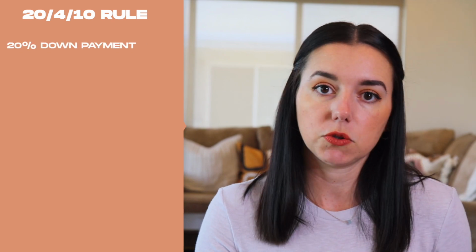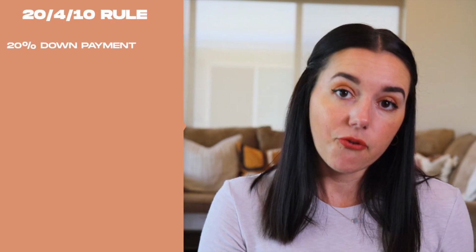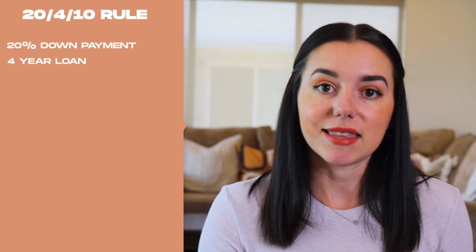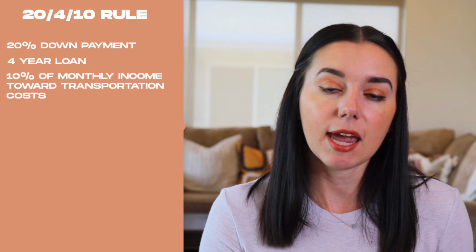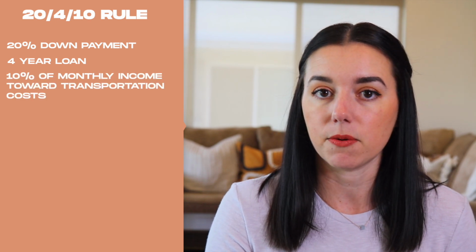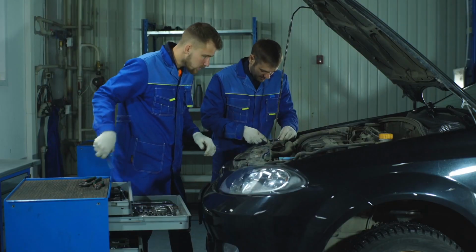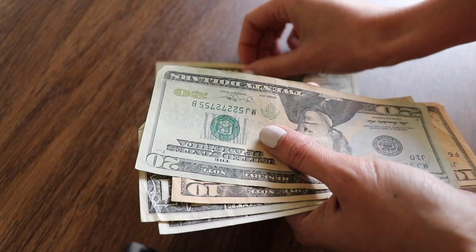So in the 20-4-10 rule, the 20 stands for 20% should go towards a down payment on a car. 4 stands for the number of years on that car loan. And the 10 stands for the 10% of your take home that should go towards any car transportation costs such as gas, maintenance, fees, repairs, and also the car loan monthly payment. Let's take a look at an example of how the 20-4-10 rule actually plays out.